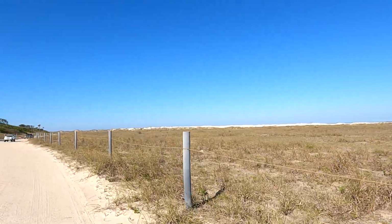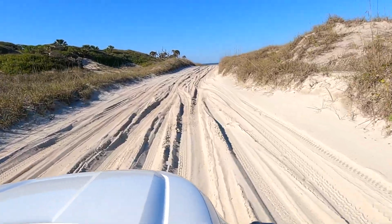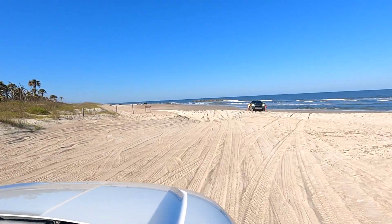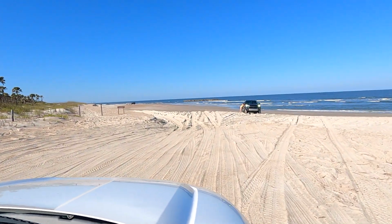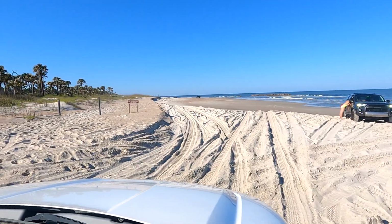Someone just told us don't get stuck, which is exactly what we're trying not to do. It's definitely not in the script. I know because I'm the one writing it. But we have made it through, and I'm sure you can see how spacious it is on this side of the beach. It's just so lovely out here.